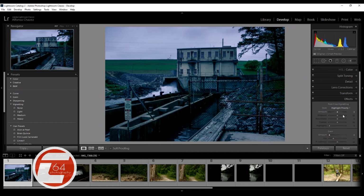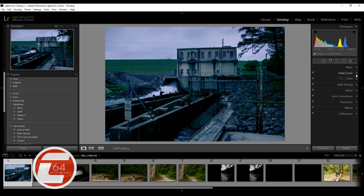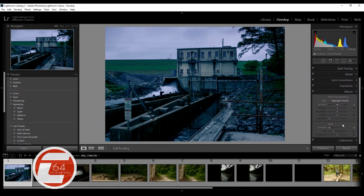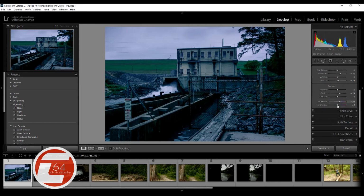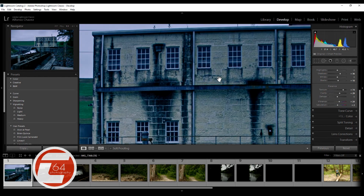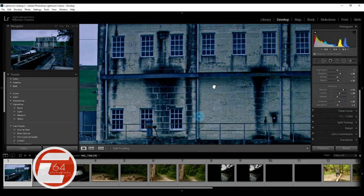Let's see. There's a couple of ways you could do that. You could do the effects panel, which is what I was going to do by adding some grain. That's not kind of like the exact look I'm looking for. So what I'm going to do is I'm going to go back up to the basics tab and come down here to texture. So we'll add some texture in. I think that would look really nice and crunchy, just to add to the vibe here. Let's see. I think we can still add some more crunchy.